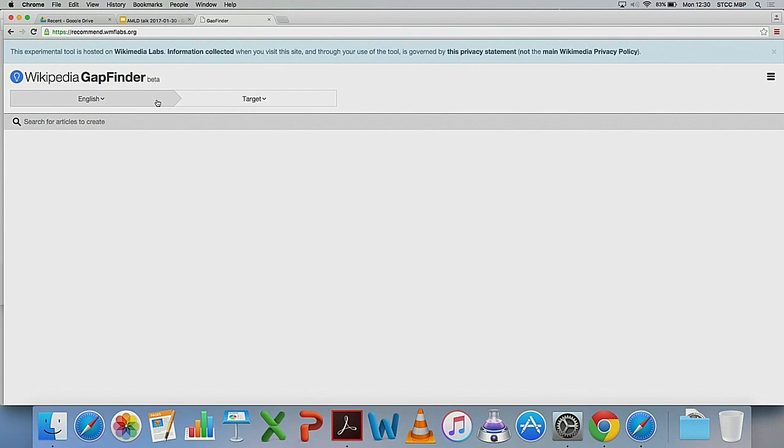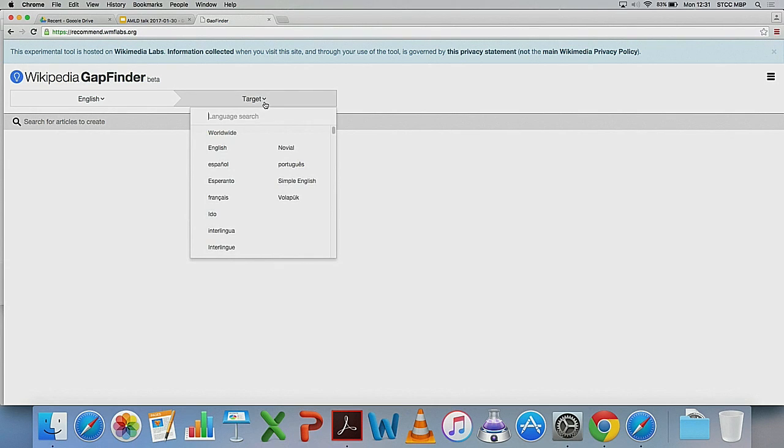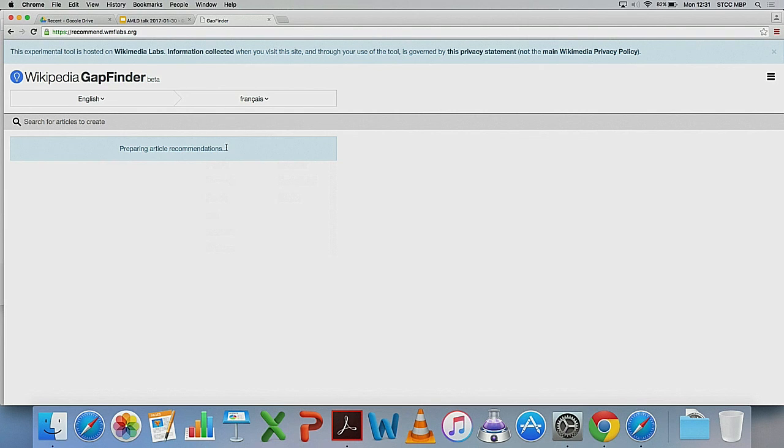Okay, so here in this tool called Gap Finder, you specify a language that you want to translate content from. So this should be a language that you understand. And here, the target language is the one you want to translate content to, okay? So let's say we want to translate to French because we're in Romandie. So we pick this here.